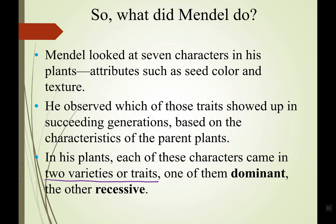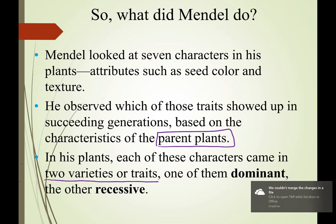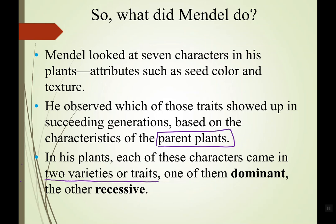So he observed which of those traits showed up in succeeding generations based on the characteristics of the parent plants. And that's really important because the parent plants contain the genetic substrate for the variation in offspring to occur, so you can be sure that the variation in offspring isn't happening for some other reason.